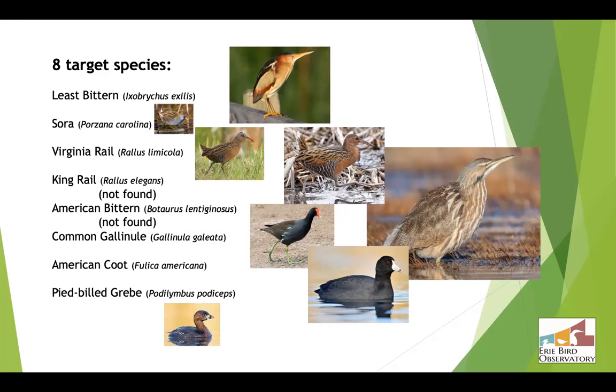So that's the Virginia rail, this descending grunting noise. They also make a call that goes ticket, ticket, ticket, ticket. I'm not going to play king rail since we don't get those. I'm not going to play the bittern since we haven't had those.